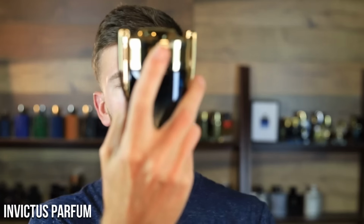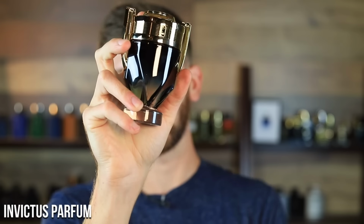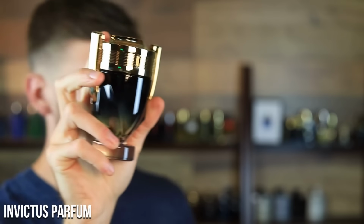So what's the deal with this one here? We've got marine notes and lavender, but you also get soap, which is weird, musk, cashmere, sandalwood, and a few others as well. I really had no idea what to expect going into Invictus Parfum. I was expecting something sweeter, and then I saw the note breakdown, and then I wasn't expecting something sweeter anymore. When I smell this one, it's kind of like the makeup of Invictus Legend overall, minus the bubblegummy sweetness, but a little bit more rich and with a little bit more of a woody potency behind it compared to Invictus Legend.